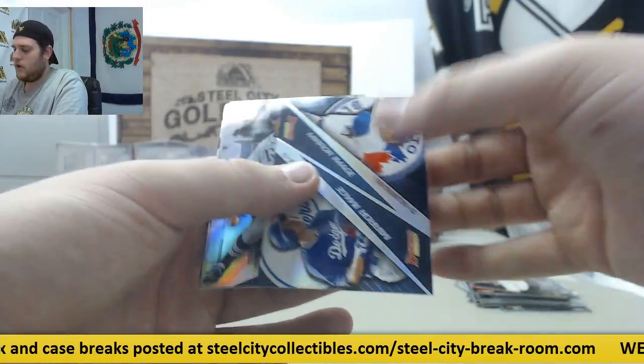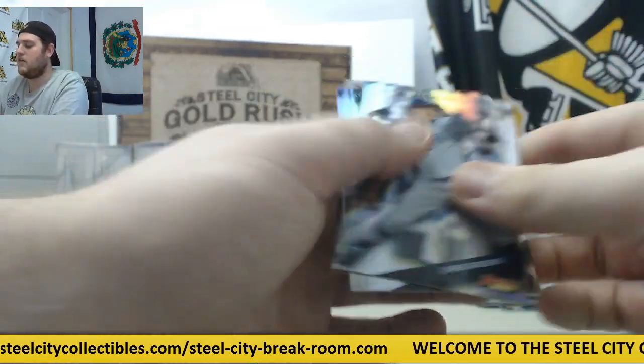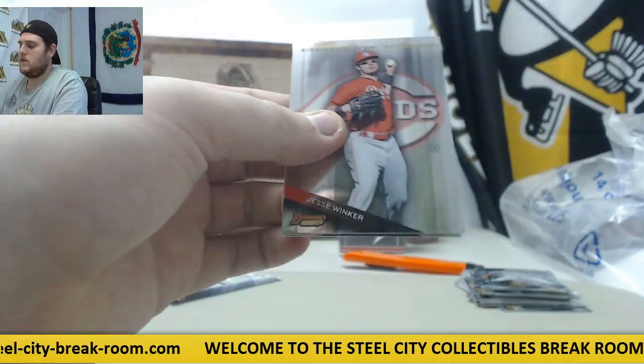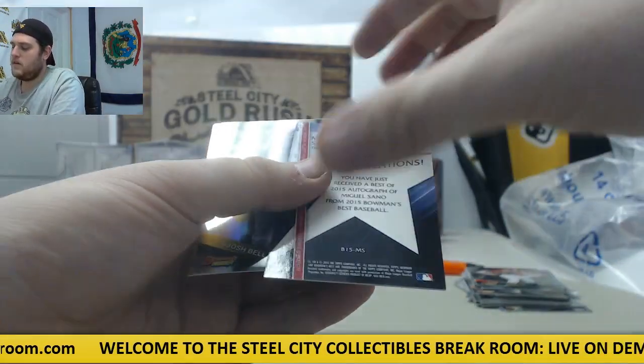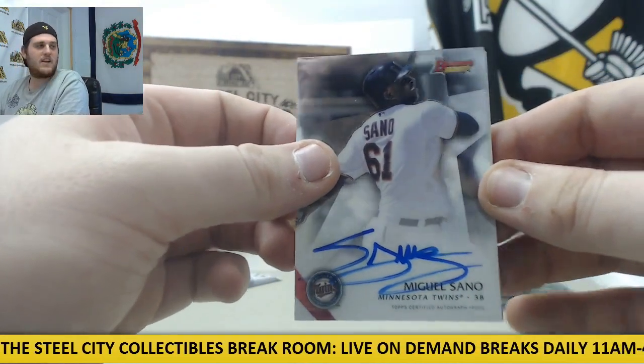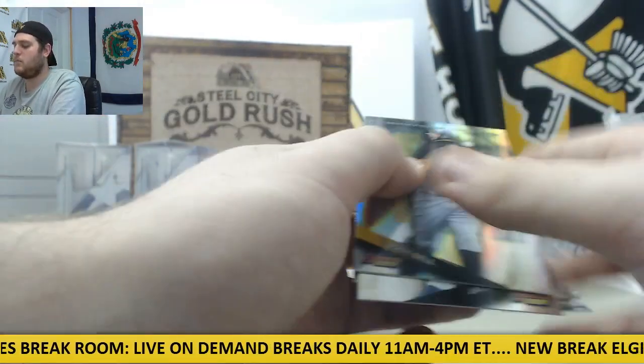Biondetti, Tulo, and Corey Seager, got a lot of randoms. Archer, Cano, and Dozier. Jesse Winker, Miguel Sano, nice auto right there for the Twins. I think that's the Twins' second auto of the day. A lot of autos in here. Good product. Bell, DeGrom, Pujols.